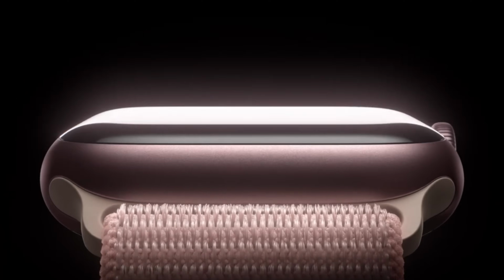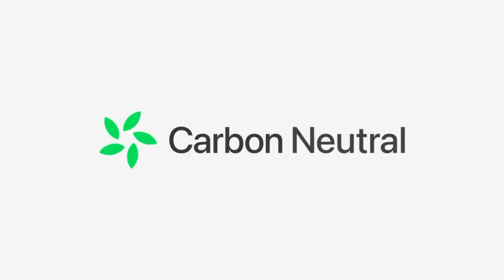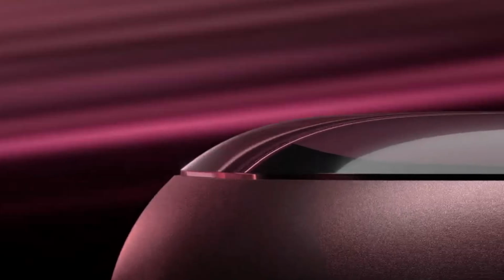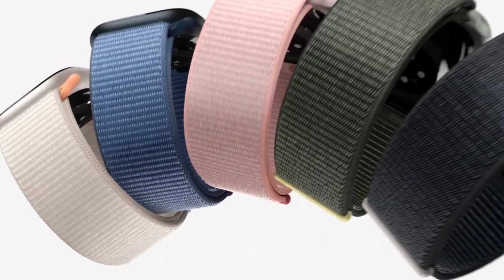All right, Apple Watch Series 9. They're announcing that this is the first carbon neutral Apple Watch out there. They created a new color, which is pink. I love pink, if you didn't know. So I ordered the pink watch, the pink band. I made sure that it was the carbon neutral option because I'm very excited for that. Let's go, Apple. Let's take care of the environment.